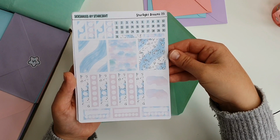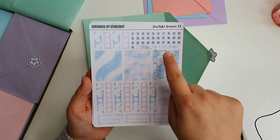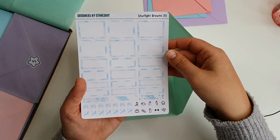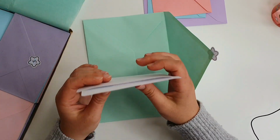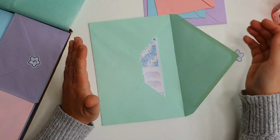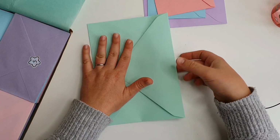But you get your checklists and your header strips and habit trackers, a couple of little watercolour swatches and a whole thing of date dots, and then functional boxes as well. So this is kind of the functional envelope, if you like. Some of them are functional and some of them are just fun.